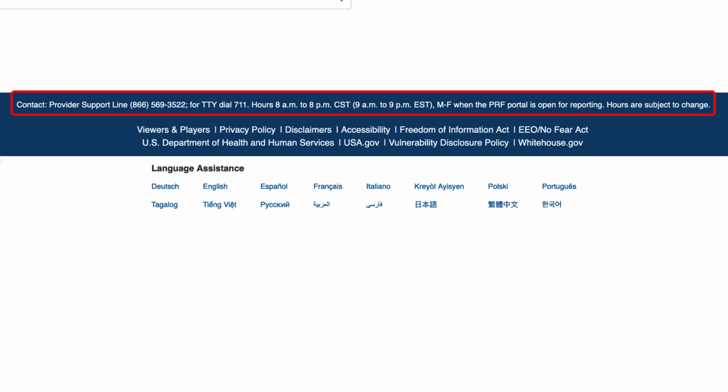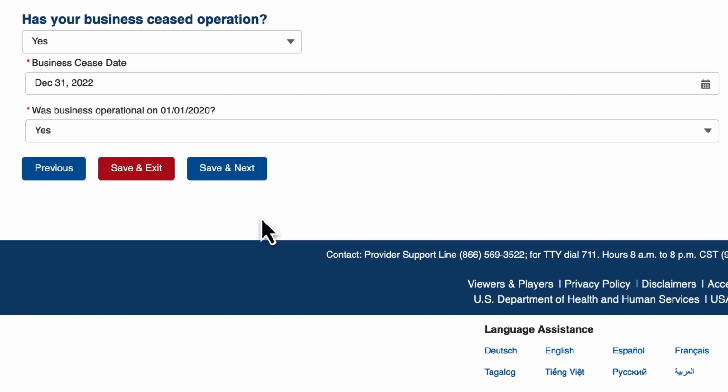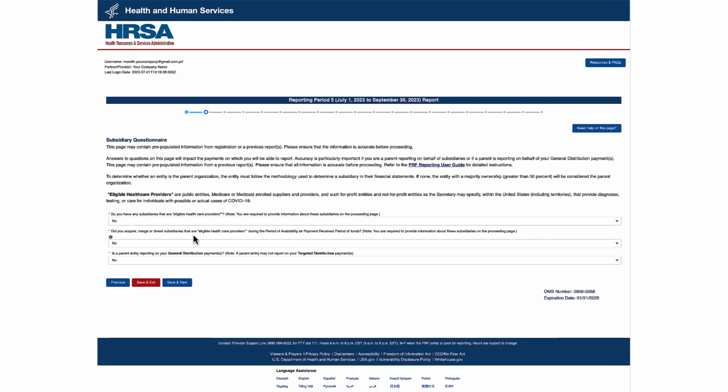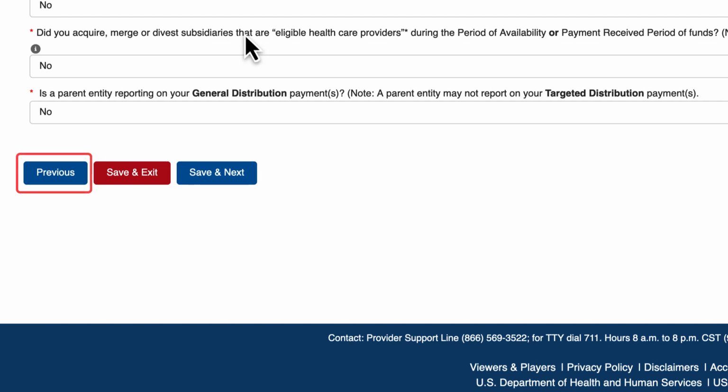Only after all the required data entry fields are completed without any error messages will you be able to advance to the next step in the reporting process. Click the blue Save and Next button to proceed to the next page, Subsidiary Questionnaire. Note: when you advance beyond the Entity Overview page, a previous button appears which enables navigation back to previous pages.